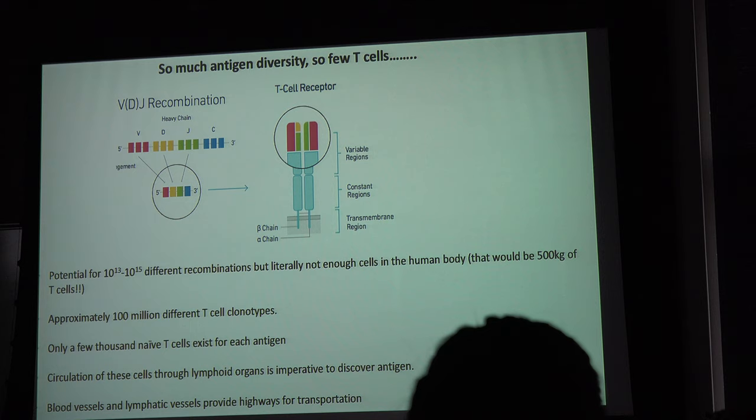Because of that, there are only a few thousand naive T-cells for each antigen, because we just don't have enough room. So you've only got a few T-cells specific to each of these particular antigens. In order for your body to see that antigen and mount an immune response if you come into contact with it, circulation is very important. The cells circulate through lymphoid organs, where they're exposed to different antigens, which gives a chance to mount this response.